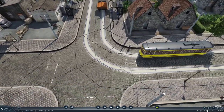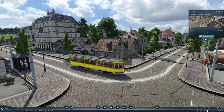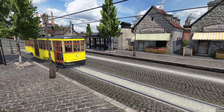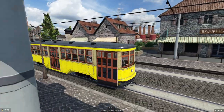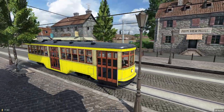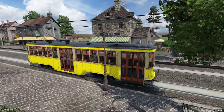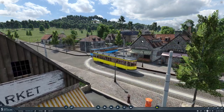Oh, that is cool. Now that's a streetcar. That's a streetcar. That's a real streetcar. That looks awesome. That looks awesome. You can see the people sitting in there. There's the other one.